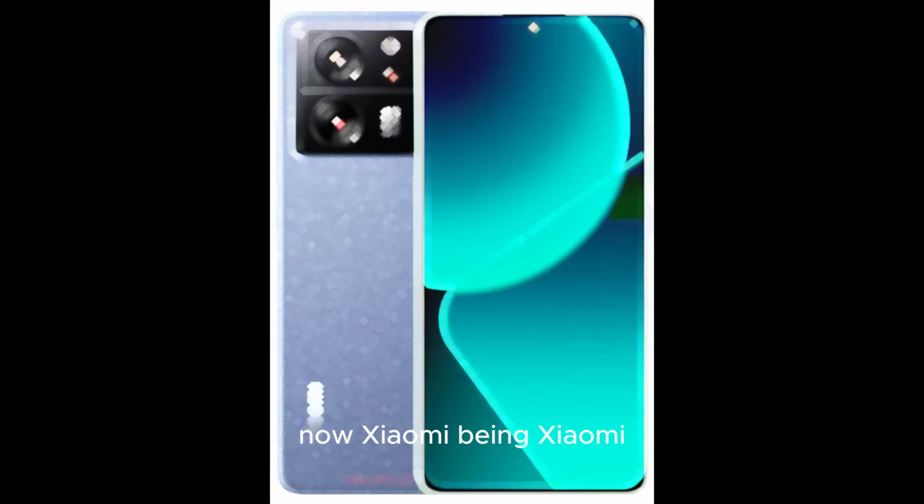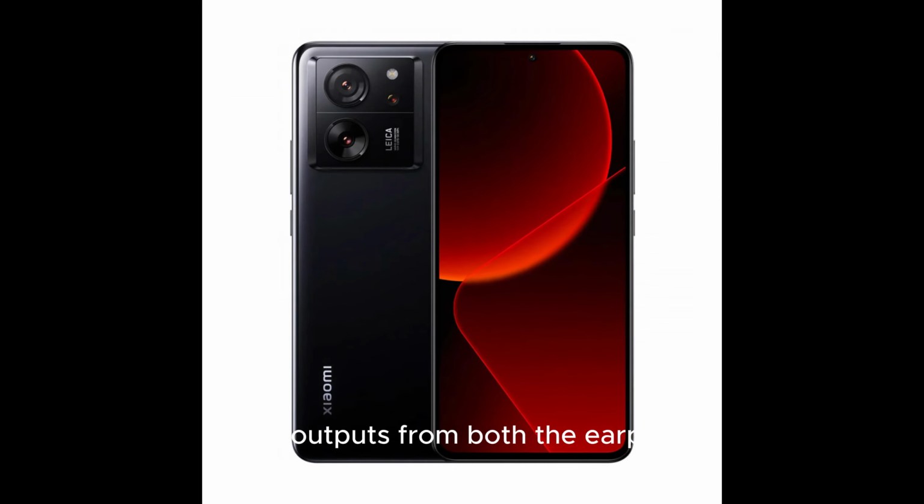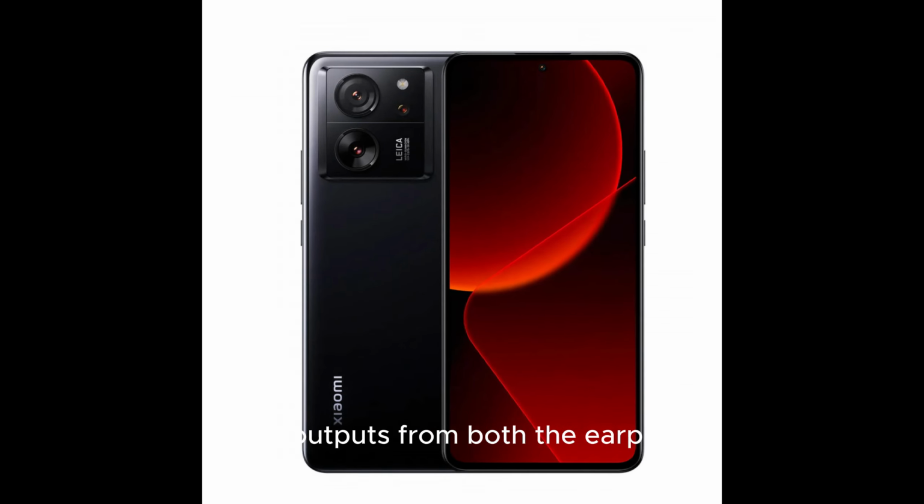Now, Xiaomi, being Xiaomi, decided to double up the top speaker with outputs from both the earpiece and an oval cutout in the frame, making media playback richer. However, a side effect is some sound leakage during phone calls. It's a trade-off, but in our opinion, the enhanced quality and volume for media playback make it worthwhile.